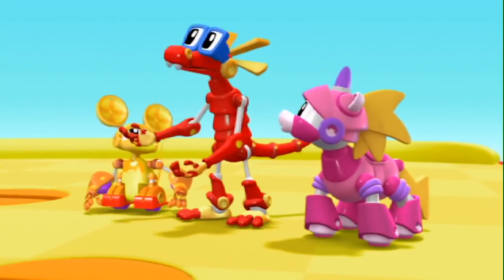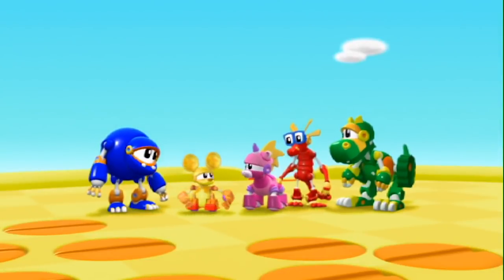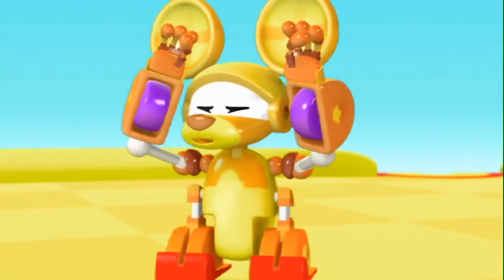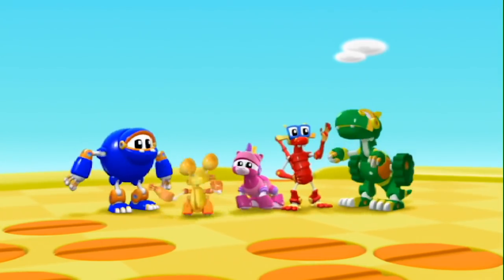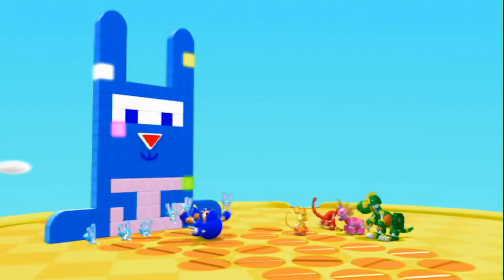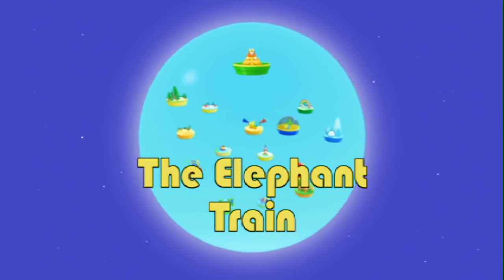Aha! The bunny boomer plays music. Fascinating. A musical surprise. Built their boomer. Animal Mechanicals, mission accomplished. Mechana, can we have a dance party? We Animal Mechanical can! Watch these smooth moves. The Elephant Train.